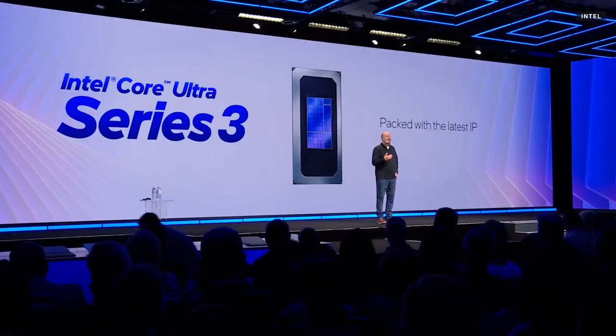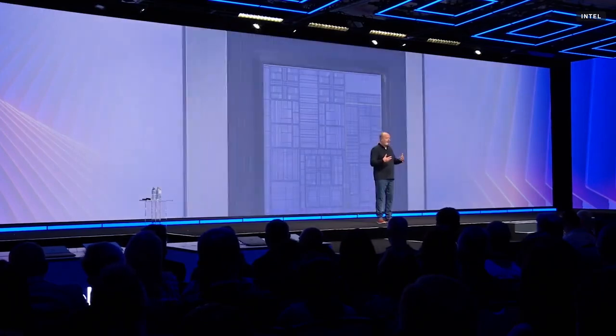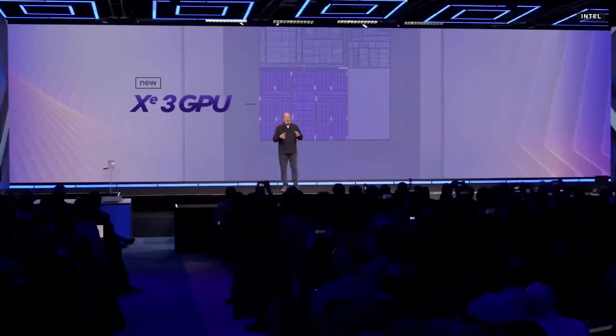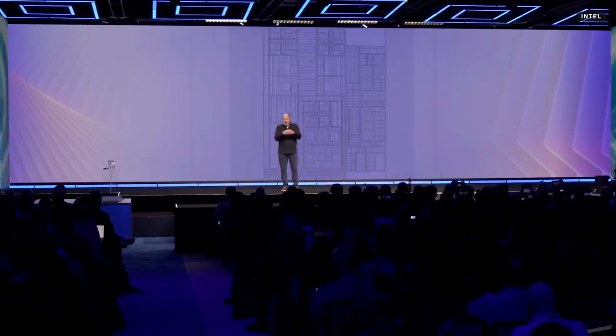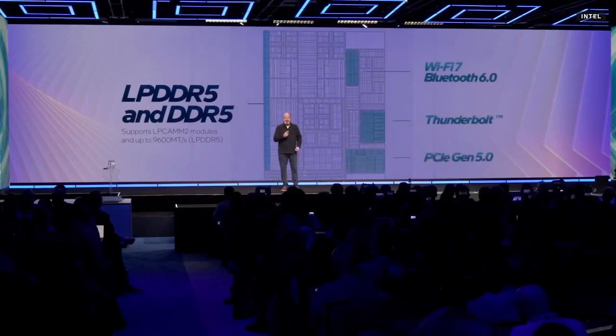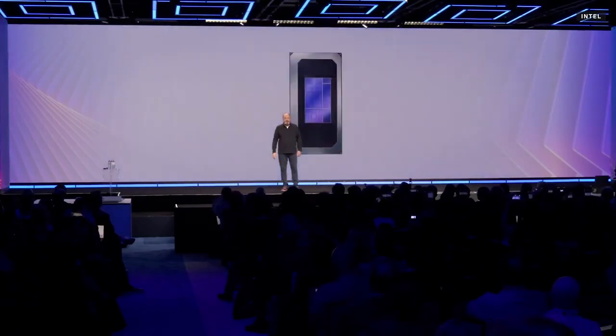We've taken big steps in improving our major SoC IPs in virtually every piece of the chip design, bringing the latest and greatest on all fronts. We have new E-cores, brand new P-cores, a massive GPU with built-in ray tracing, and an NPU that packs more low-power AI in a very dense area, much denser than prior generation. Next-gen memory, next-generation I/O, and the latest connectivity, wired and wireless.